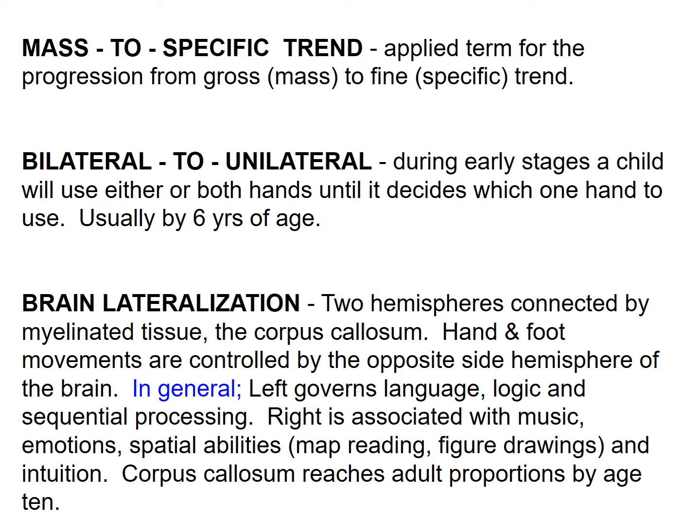Now, this is an older theory, this brain lateralization, and there's others, and the one I like more has to do with layers. Like there's an outer layer, inner layer, and this kind of thing. But still, the idea is here. I'm just saying, don't take this as written in stone that can never change. But we have areas of our brain that control different parts.